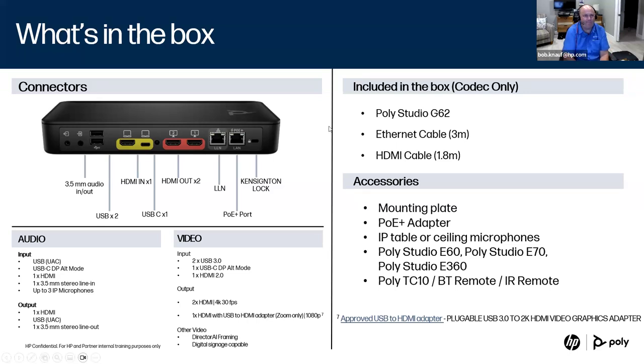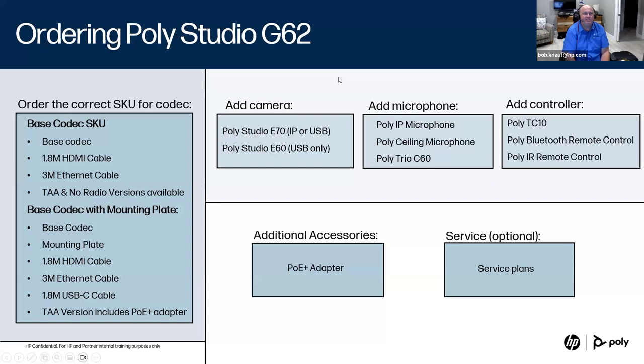So let's move on. When you order the G62, it's a little different than how our G7500 was. Our G7500 had kits, right? You could get it bundled with a camera. It would come with a camera, come with a microphone. You'd get it bundled with the TC10 and had all the cables that you needed, or many times you had more cables than you needed. On the G62, it is not that way. Because the G62 is designed to be customized for your customers, they can pick and choose what cameras, what microphones. They may not need microphones.